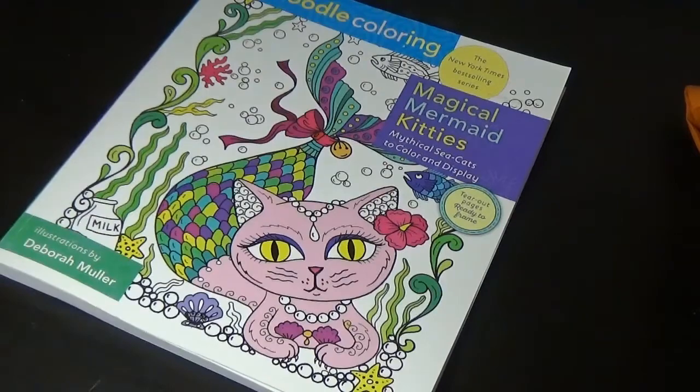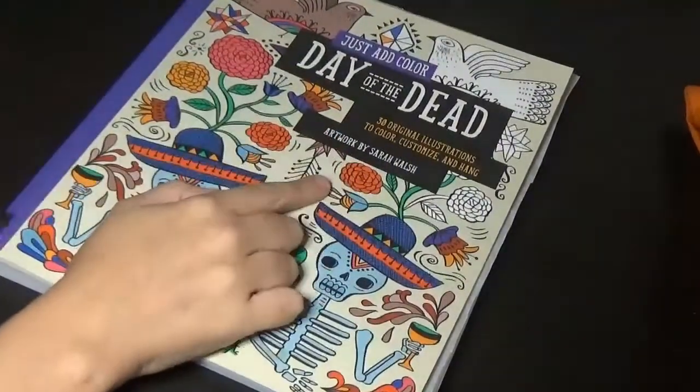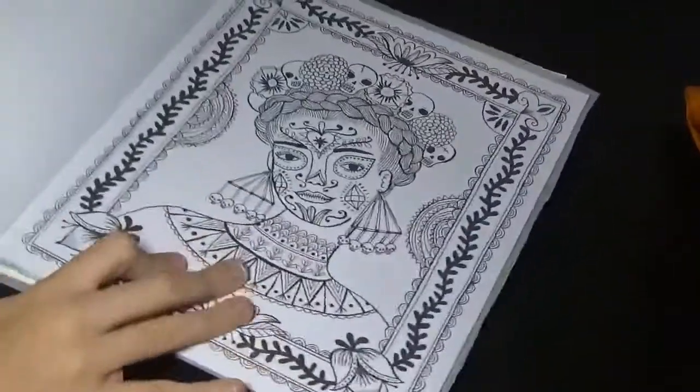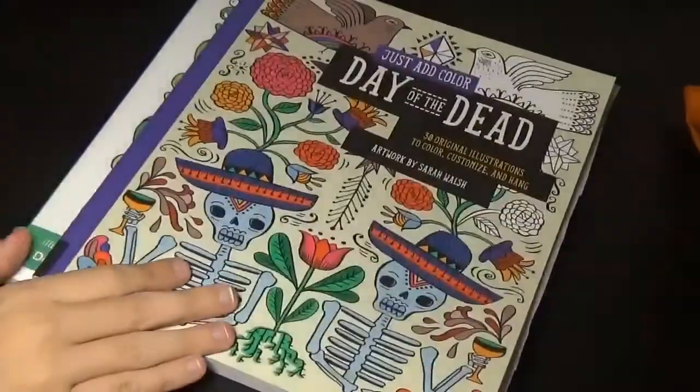I have a Just Add Color Day of the Dead coloring book by Sarah Walsh. I do like this book a lot. It has some very nice artwork in it. A lot of sugar skulls, so if that's not your thing.